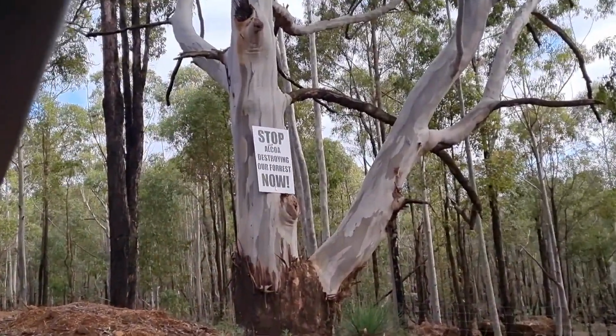This is an interesting one, guys. Alcoa is a big bauxite alumina mining company that runs in these parts. It provides a lot of jobs for the locals, West Australians, but they do tear up a few trees here and there. I've been vocal on this subject a little bit because some other popular YouTubers have made comments about mining, but then go ahead and use aluminium products anyway. So it's hard to have it both ways, guys. You can't have the nice aluminium products without the mining.